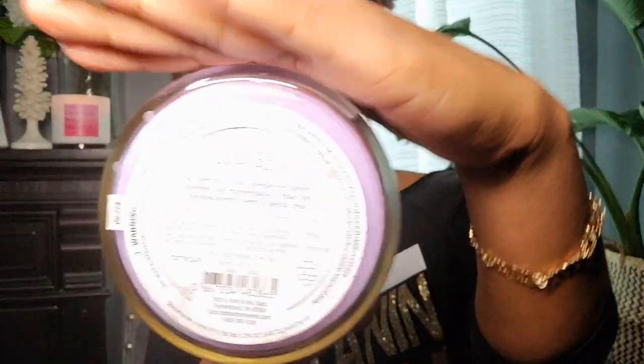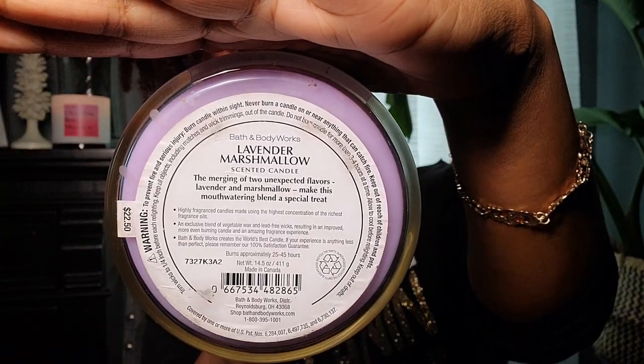Ooh. This candle is so good. Oh my gosh. I love to burn this candle when it's nearing the end of winter and it's moving into springtime. I love it as a transitional scent. It's amazing and it's so cozy, y'all. So in it, obviously, you do have lavender and marshmallow. And literally, that is all that is on the back of my label. That is it. Ain't that crazy? That's all that I have, y'all.